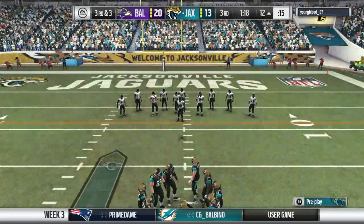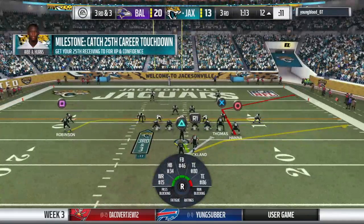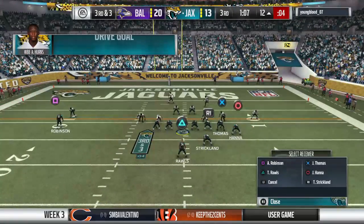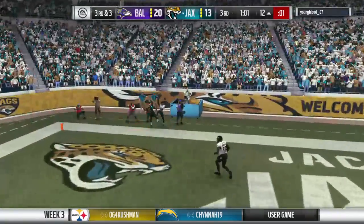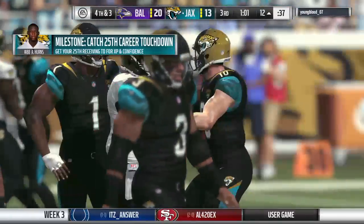And this seemingly endless drive continues. And they're definitely showing blitz here. Time running out here on the play clock. They just do get the play off as he'll look to throw. And that is incomplete.